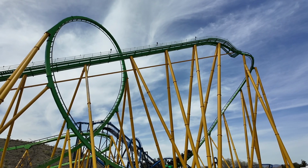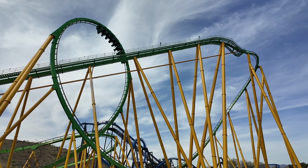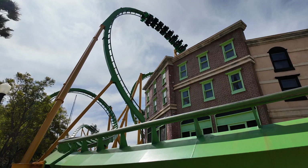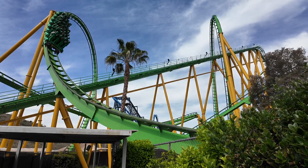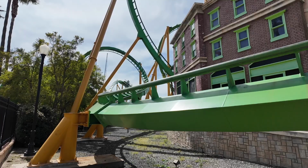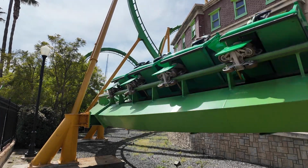Right behind Wonder Woman, we have Riddler's Revenge, the next coaster on our tour of Magic Mountain that held the world record for tallest vertical loop when it first opened. Riddler's Revenge is a stand-up roller coaster, and while it no longer holds that record for tallest vertical loop, it does retain that iconic B&M roar that you can hear from far-off distances throughout the park.